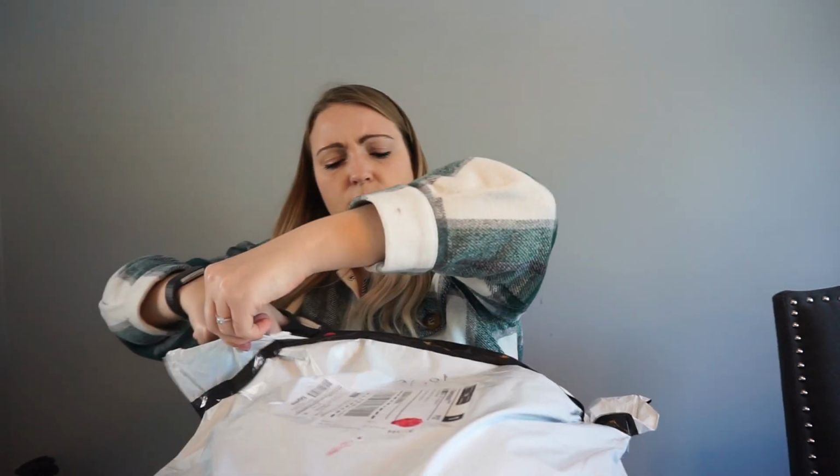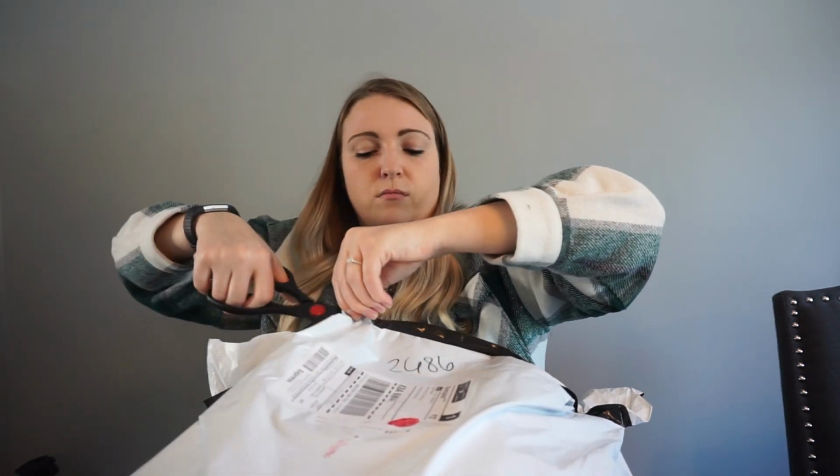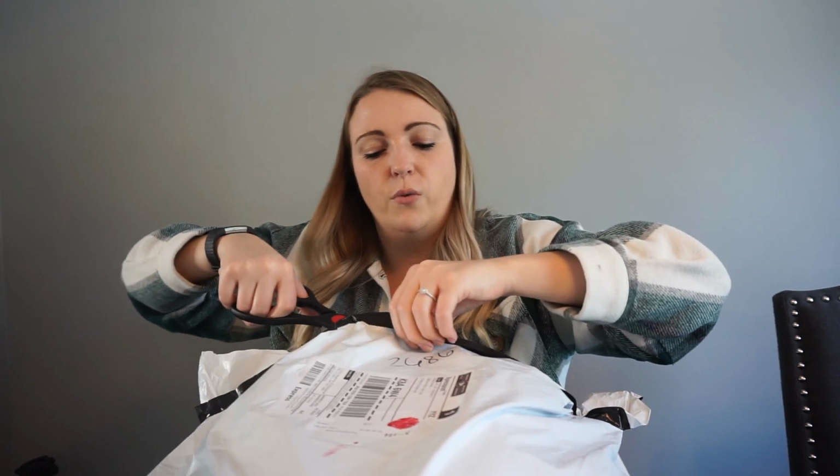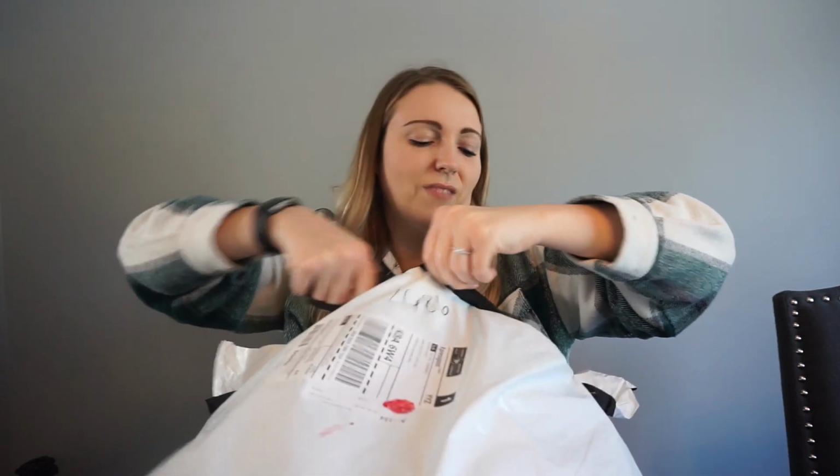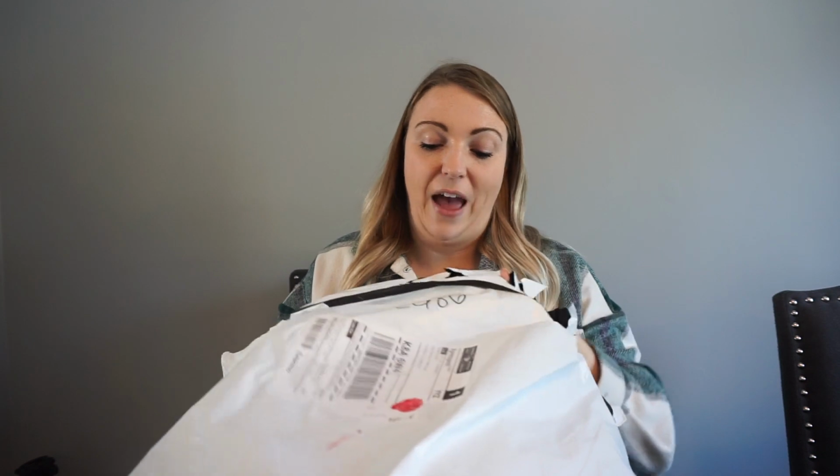It kind of smells like rubber. I think that's just the package, but I don't like it. So pretty much since I ordered this in a few other colors, I already know half the package is going to be good, but I'm going to show you anyways, because why not? Okay, I'm going to pull out the thing that I really wanted the most out of this whole haul. Let's do this one.